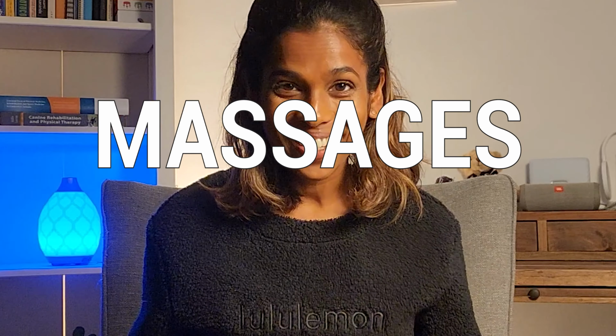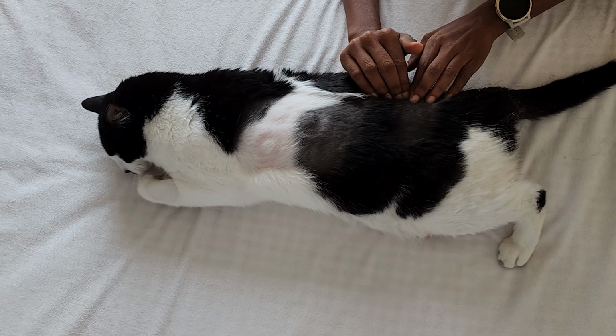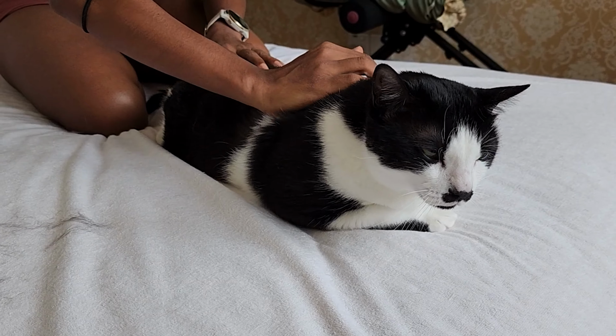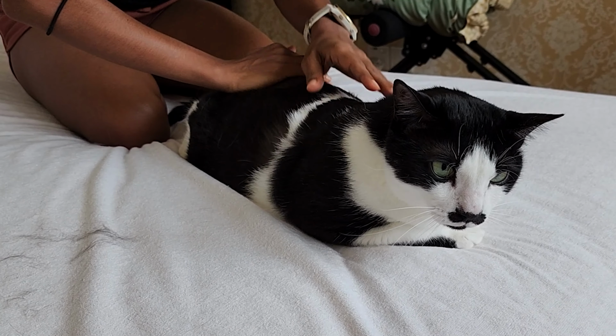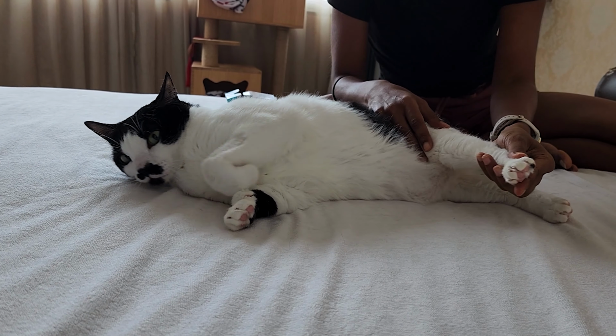Hey guys, today we're going to talk about something that we all love, massages. And you know who else loves a good massage? That's right, your pet. Not only is it a great way for you to bond with your furry friend, but it can also improve joint conditions such as osteoarthritis and hip dysplasia. So why not treat your pet to a nice relaxing massage today, shall we?